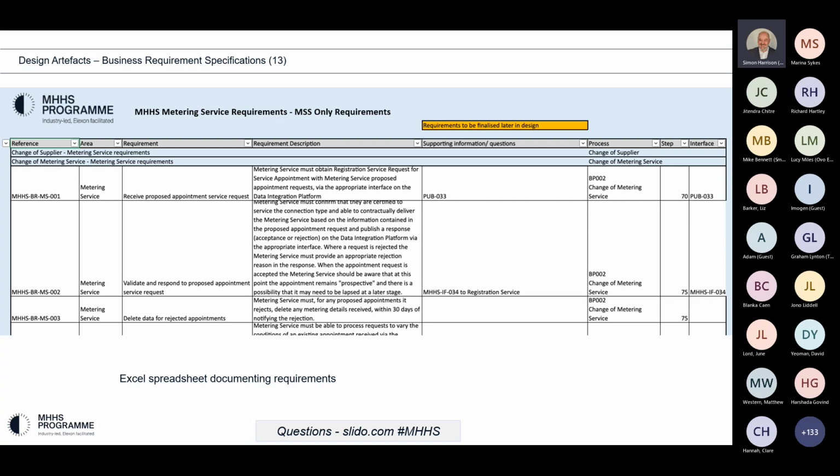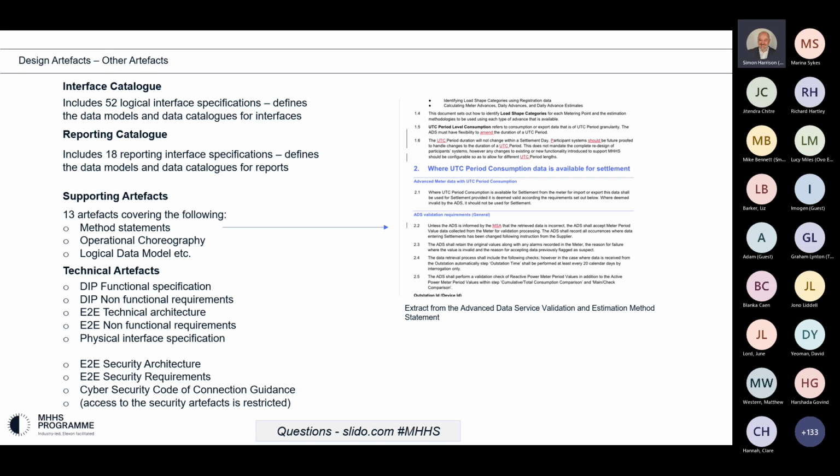There are further artefacts that I will come to that highlight where there are non-functional requirements and technical specifications. I think actually that's my next slide. So there are other artefacts, and I'll show you the interface catalog shortly. There's a reporting catalog as well. It provides low level detail of how to engage with the DIP and also what reports will be produced by central settlement.